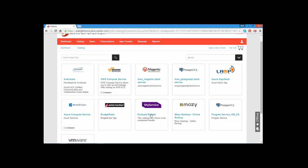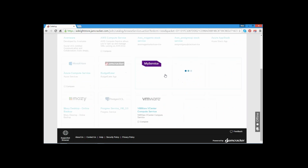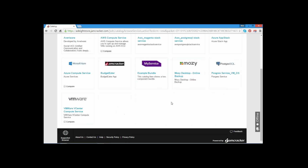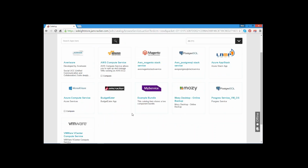I also have here like a bundle service. This item called My Service here is a bundle of two service offerings, one called Everywhere, and the other one hosted Microsoft Exchange. So this catalog, again, is an integrated catalog of the software as a service, infrastructure as a service, as well as app stacks, and other services as well, including bundles.